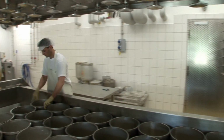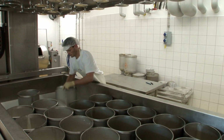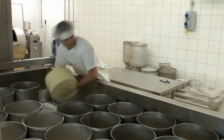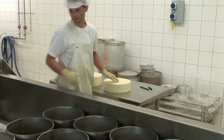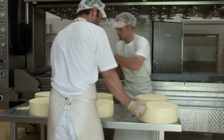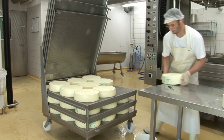The cheeses, now firm and compact, are taken out of their mold, marked and prepared for the brine bath. This saltwater bath is where the cheese rind starts to form. Salt also penetrates the cheese here, contributing to the flavour.